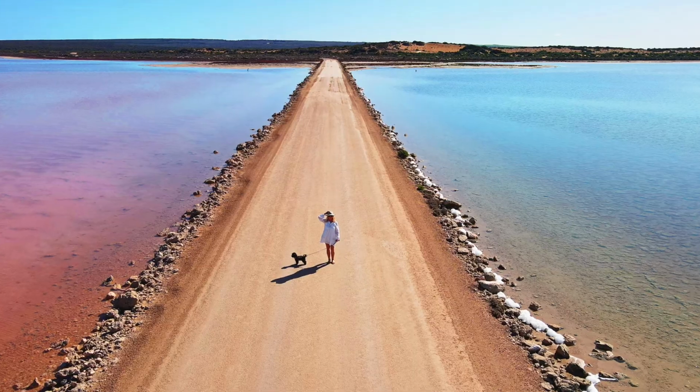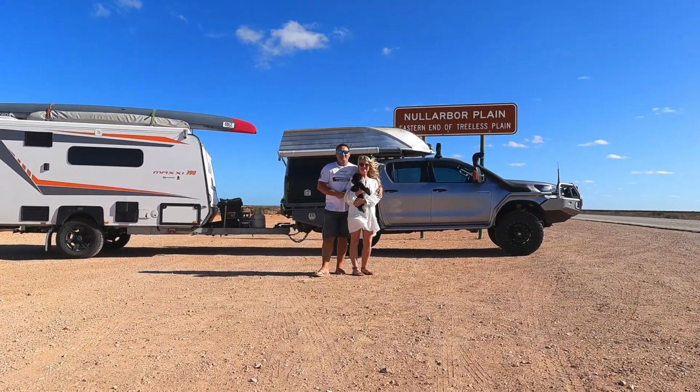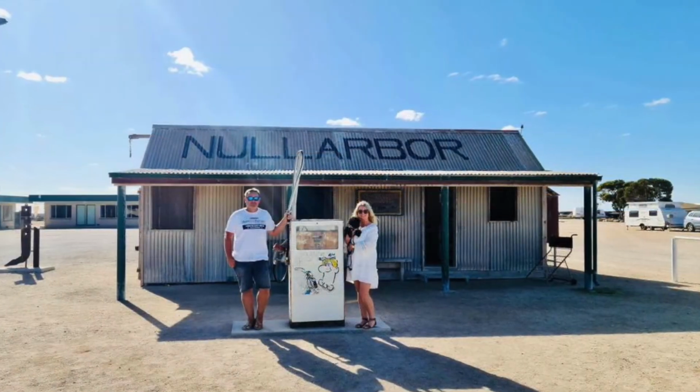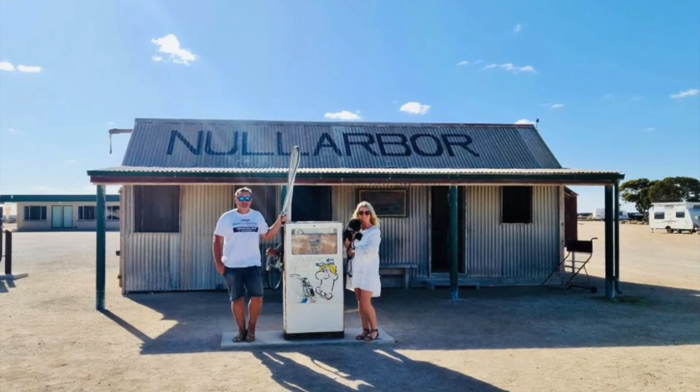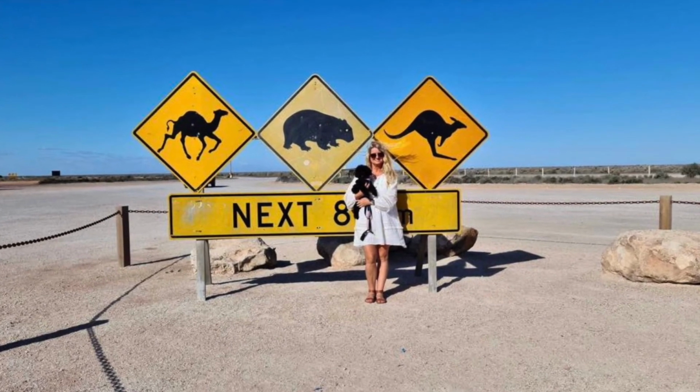Just a few aerials. And then we made it. We're on the Nullarbor. Oh, I've been thinking about this for so long. We're finally crossing the Nullarbor. This is the only place I've seen a sign where there could be camels crossing.